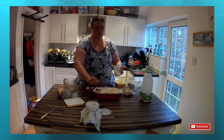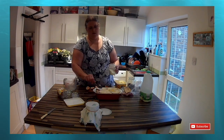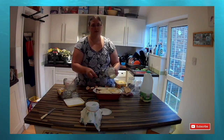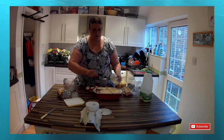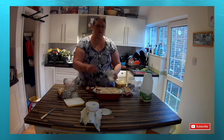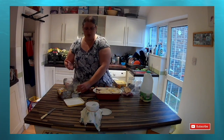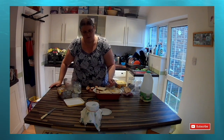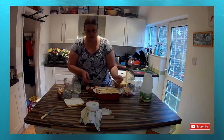And then I'll just let it sit for probably 15 or 20 minutes just to make sure that the bread has really absorbed all the liquid. And then it will go into a preheated oven, which is 180 degrees centigrade or 350 degrees Fahrenheit or gas mark 4, and I'll cook it for 30 to 40 minutes.